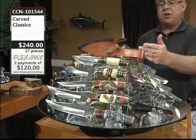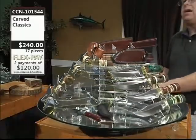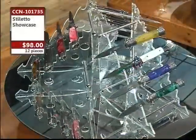12-inch overall, Chip-Away Cutlery, hand-carved, brass pommel, brass guards, stainless blades, and again, leather sheaths with each one of them, only $14.12 each, and it's on Flex Pay.